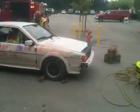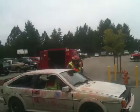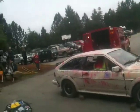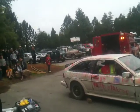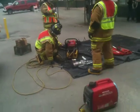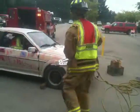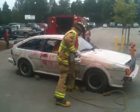So have you ever heard this? When we do vehicle extrication, our job is not to remove the patient from the car. It's to remove the car from around the patient. We don't want the patient to move. We want to peel the car off from around it.